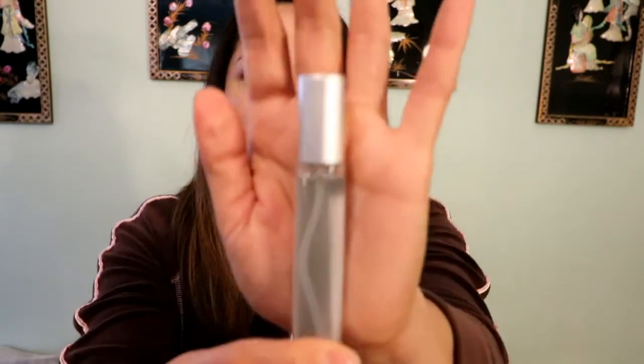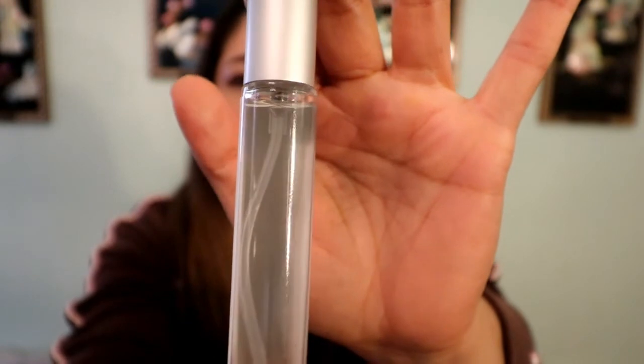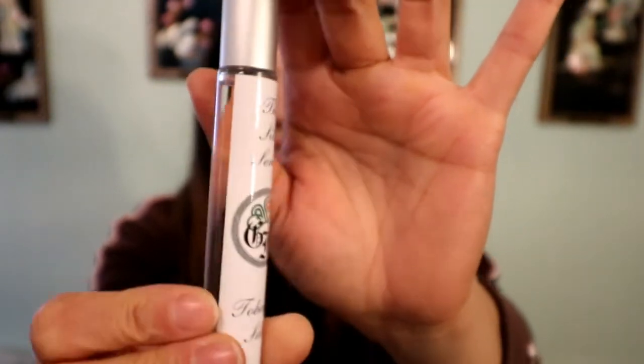Tobacco Silk. I'm not really reaching for it a whole lot in this warm weather. I did go for it a few times in the colder weather. I know Steven over at Redolescence did a review. It is very lovely, even on its own.